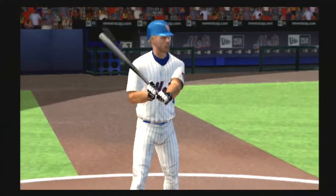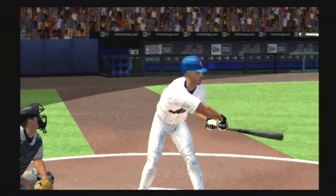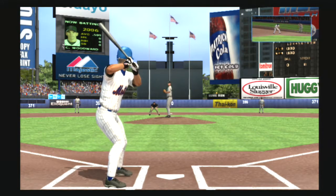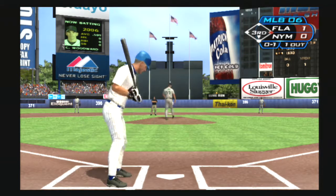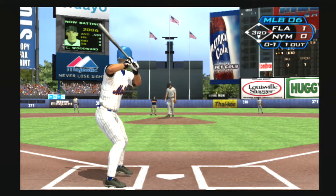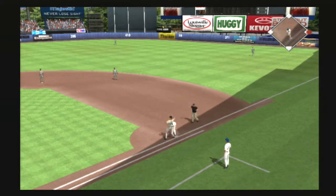Chris Woodward digs in at the plate. In there for strike 1, 0-1. Infield at double play depth as they look for two to try to get him out of this. Now a move over to first. Has to dive, but he's back.